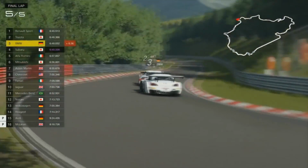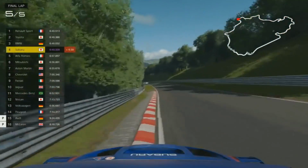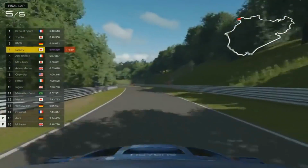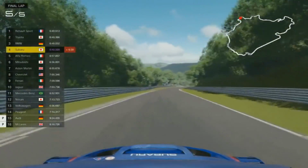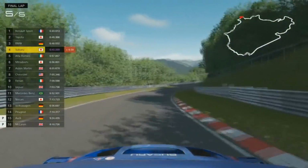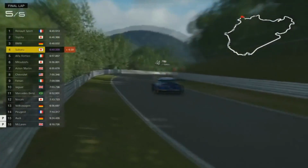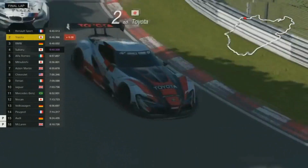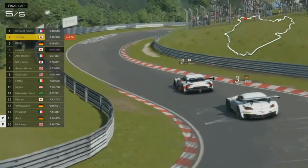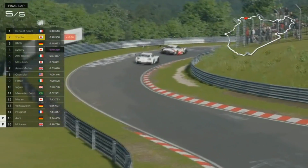Exactly. Well, now, as a driver, would you rather be battling for a position or defending a position? I mean, obviously, you want to be in front. Of course. Now we are on board the Subaru, and he already can see the podium guys, the BMW and the Toyota drivers. Yeah, he's getting close really quick. So it's going to be very close at the end of the race.